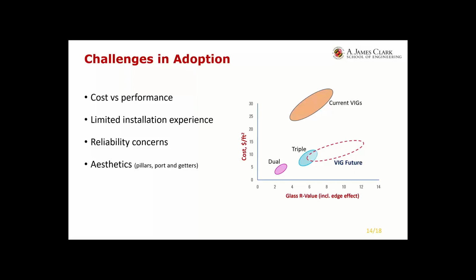So if VIG is so great, why don't we see them around yet? The main challenge is the cost. So, cost versus performance. You are getting performance, but what is the cost penalty you're paying? If you see this chart, typically a dual pane window will cost you like $3 to $5 or $6 per square foot to manufacture. A triple pane will be maybe almost double of that.